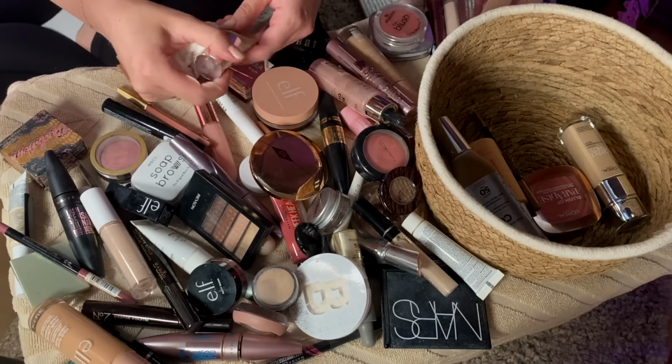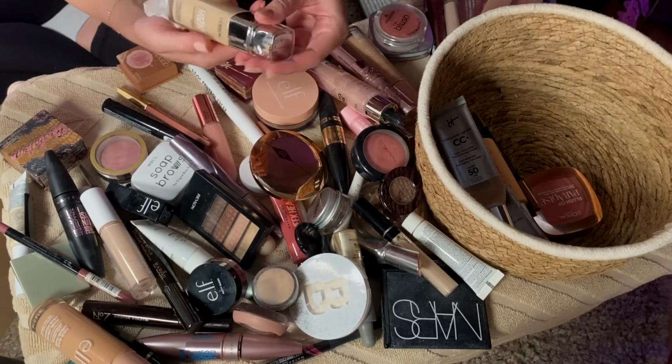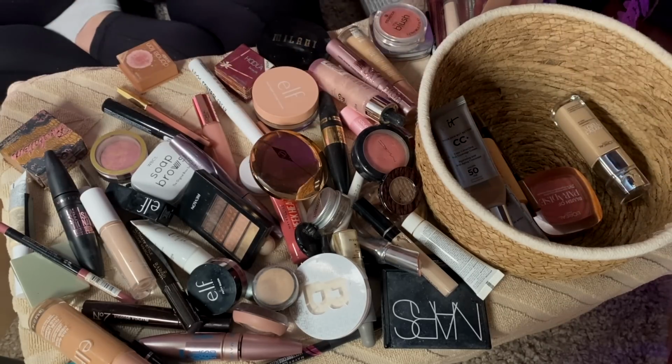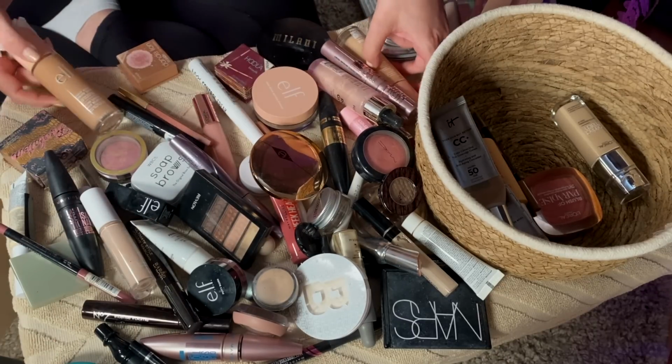I like these because they have a pump as well. I like pumps. The L'Oreal one also has a pump. Okay, I guess similarly, these are also foundations that I like by e.l.f.